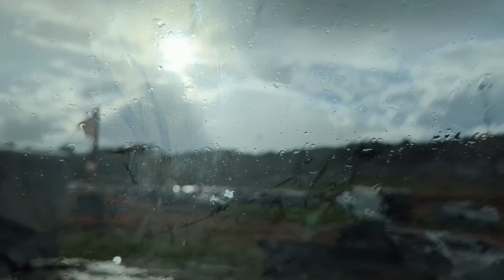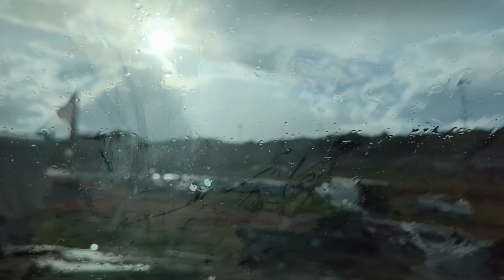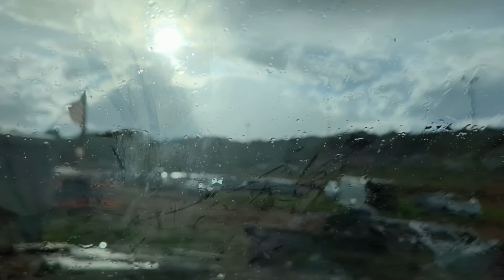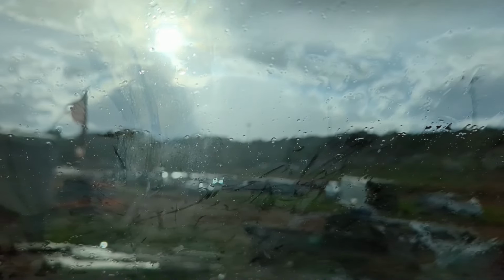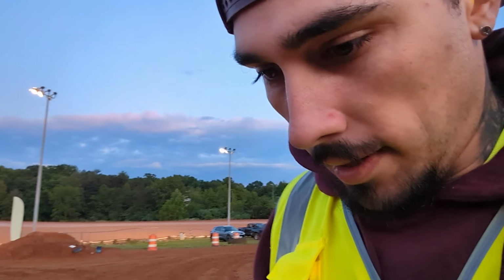All right, so it looks like the sun is coming out. The rain is going away. They're probably going to repack the track, so maybe half an hour and we'll see some more race cars on track. I don't know, but we'll figure it out. So stay tuned.